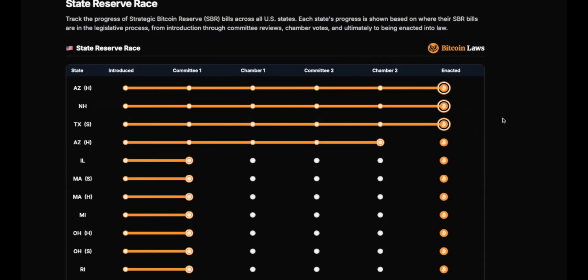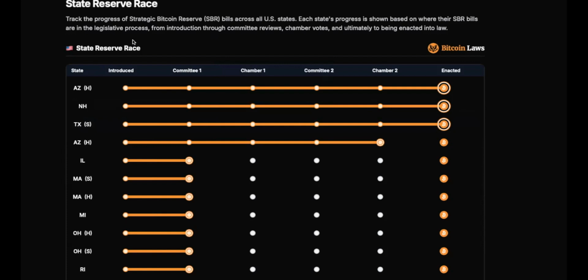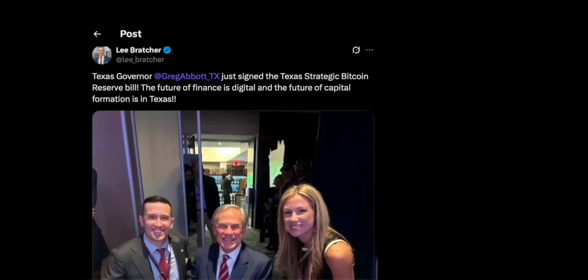What does that look like? Texas has $500 billion in the reserve, and now they have the allowance to use that $500 billion to buy up Bitcoin. So that just tells you something. It's not a crypto strategic reserve. This one is clearly a strategic Bitcoin reserve. So huge kudos to the overall state.